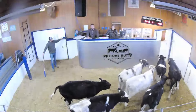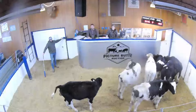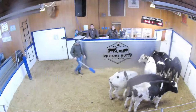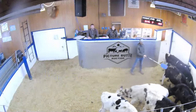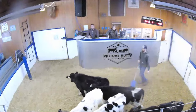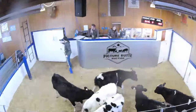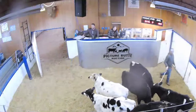Start at 240. I have 240 bid. Good green steers here, $2.40, $2.41. What do you think? 240 bid. Sold them at $2.40. Summit, new pen. Summit, 21.